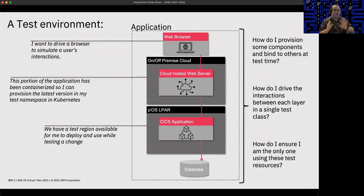Remember, I'm not talking about unit testing. I'm assuming that the unit testing of this has all been done. I'm talking about the end-to-end integration testing, going from the web browser by driving the user's interactions against that browser, simulating that set of content, and then driving that request into the web server, into the CICS application, and checking that all of the results have come back. So not just saying, did the web browser give me the right result, but did those interactions cause the right set of updates to happen in my system of record?